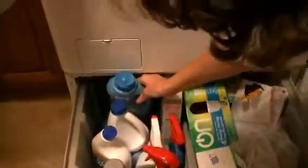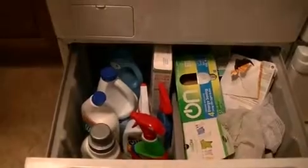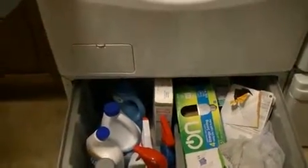This is bleach and this is Downy, but this probably needs to be thrown away because it's so old and coagulated that the last time I used it, I actually had trouble getting it out of the dispenser. Oh, really? Yeah, it's really old and it was really thick.